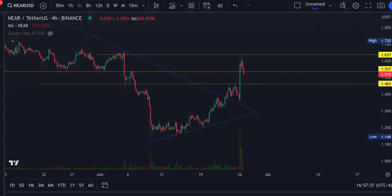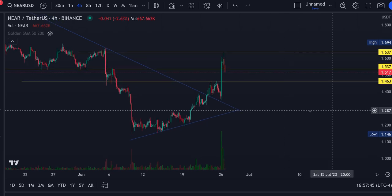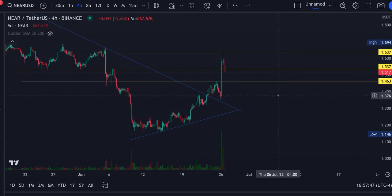Guys, Brian back here with a NEAR Protocol update. This thing is definitely busted out of this wedge we were covering the other day. A likely place for a pullback. We're going to look at that here in just a second.